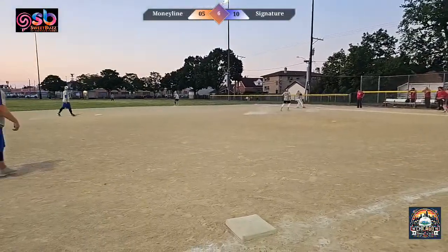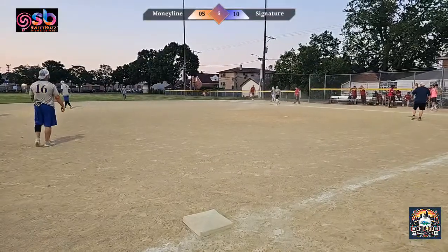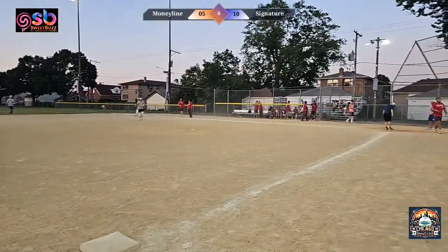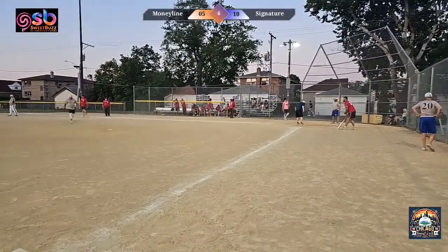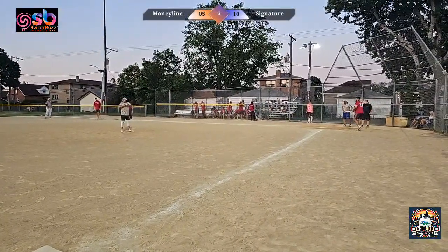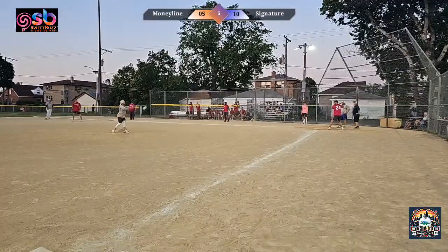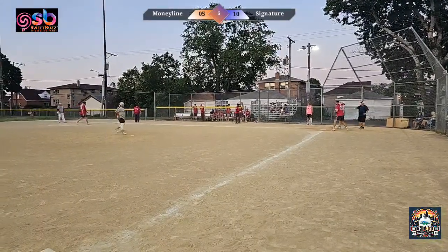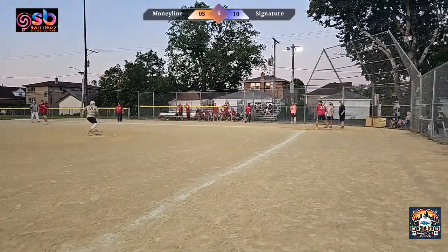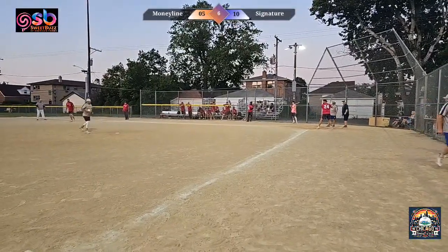And there's a hard ground ball. Lane Neiman, a spin, a throw, but Mahoney, long strider, and the lefty beat it out. Lane Jr. did everything he could, but it looked like Spencer was trying to really turn and burn there. Depending on what happens here in this inning, got to give some kudos to Moneyline. Very short-handed. A couple of guys came late, but they've hung right in here.